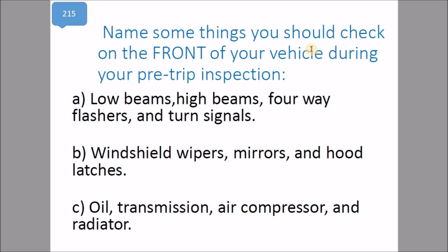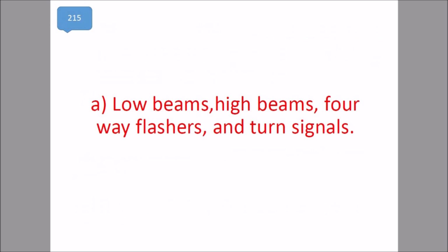Name some things you should check on the front of your vehicle during your pre-trip inspection. Low beams, high beams, four-way flashers, and turn signals. That is correct. Low beams, high beams, four-way flashers, and turn signals.